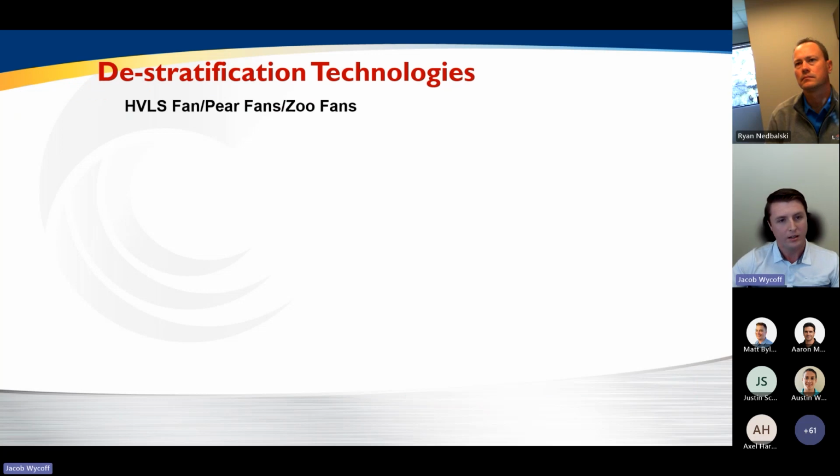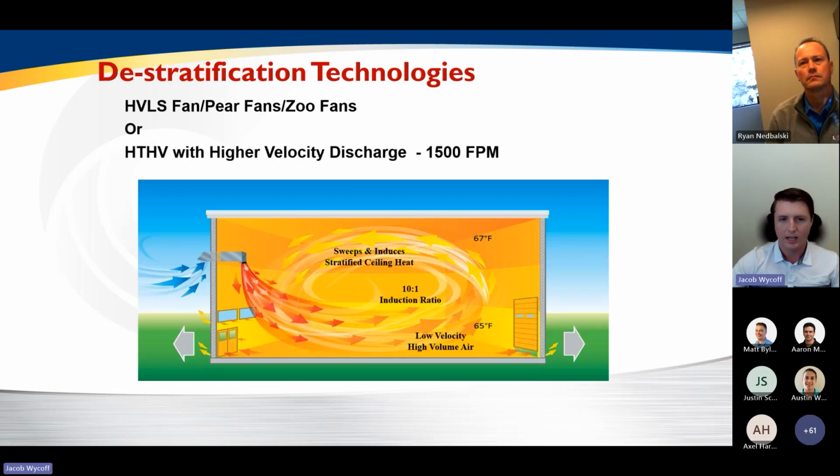So many alternative technologies are going to require some kind of auxiliary destratification equipment being installed with them, like HVLS fans, pair fans, or zoo fans. What HTHV does differently is we have a high velocity discharge on our unit, which is going to discharge the air anywhere from 1,500 to 2,000 feet per minute. And we'll discharge that air at a 45-degree angle from our unit. Very important to mount these units and discharge the air at specific heights so the angle matches correctly.